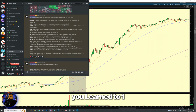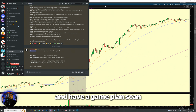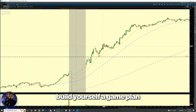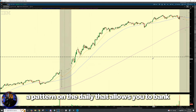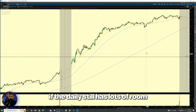You learned to, one, prepare your nightly watch list the night before and have a game plan. Scan using the FinViz criteria that I've given you in the past. Build yourself a game plan and come into the morning with what? The daily in your favor, a pattern on the daily that allows you to bank, and most importantly, wait for the candle close to get above your key level, enter, and treat it as a day trade or a swing trade if the daily still has lots of room.